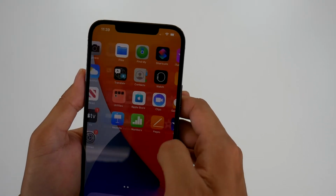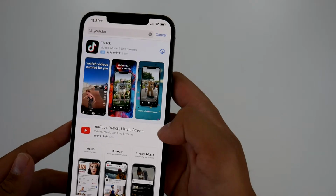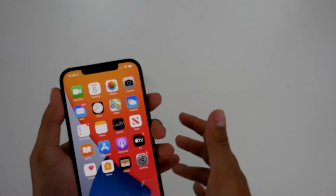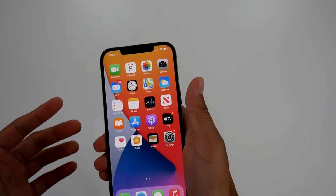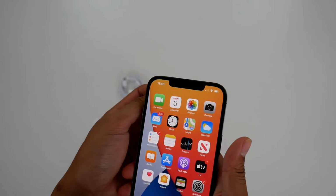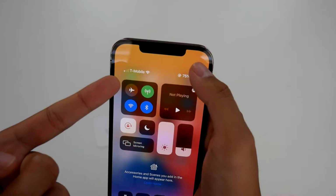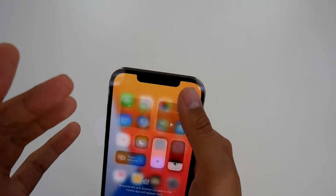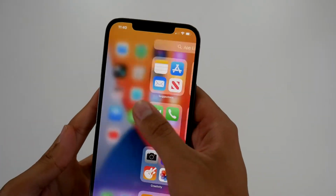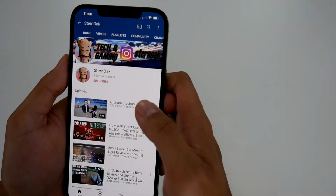Okay, let's go to YouTube real quick. Let's download that. I am on Sprint, but you know how T-Mobile and Sprint merged. So Eddie at T-Mobile told me that he put in the SIM where you're able to use both T-Mobile and Sprint and use the 5G. I'm on one bar right now because it's connecting to 5G T-Mobile. So maybe the signal for 5G is not good here. But here, YouTube.